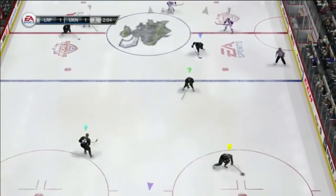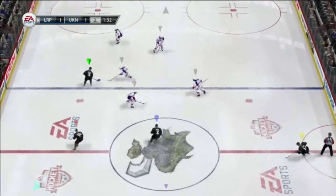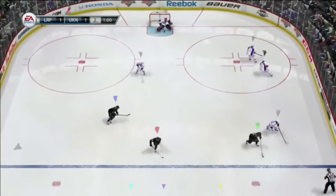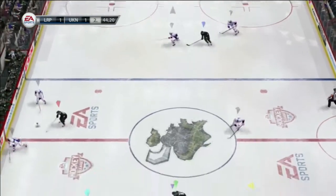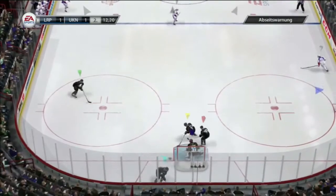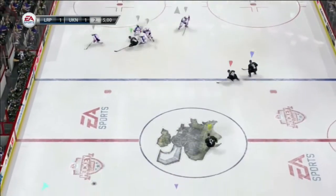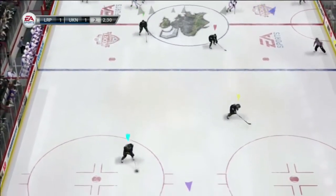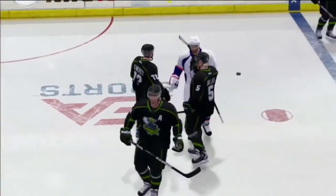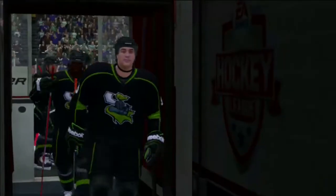To Retzer. To Zolino. Not a lot of time left here in the second. There's a neutral zone breakup with that stick. Retzer to Korpan. We complete the second period of play. 1-1 at the end of two.